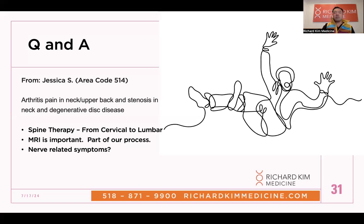And of course, we always want to know whether you have nerve-related symptoms, and any other symptoms that go along with the stenosis and degenerative disc.